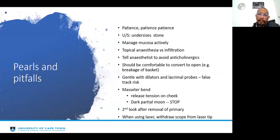As I mentioned before, you should be comfortable to convert, even if it's a small stone, but if there's breakage of the basket and it becomes impacted or you can't retrieve the residual remnants of the basket, you need to be able to convert to an open procedure. Be very gentle with your dilators and your lacrimal probes, otherwise you can cause a false tract.